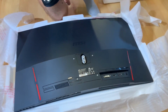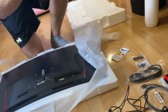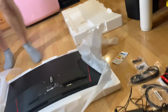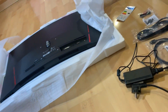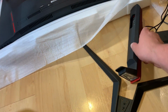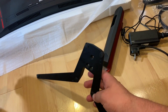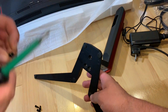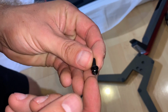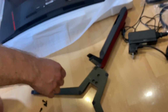The Optix AG32C has a beautiful 31.5 inches curved VA display for maximum viewing pleasure, compared to the 24 inches and 27 inches monitors. The AG32C contains 72% and 36% more screen real estate, which gives you more space to work and more space to play. And it's awesome from edge to edge.